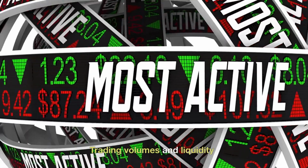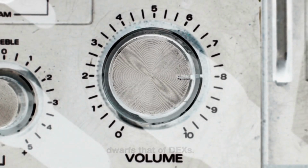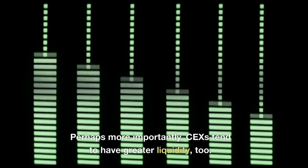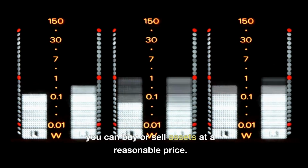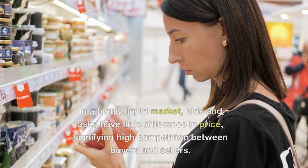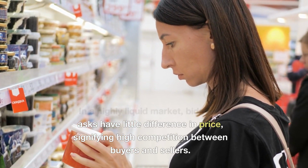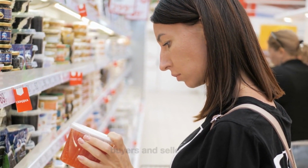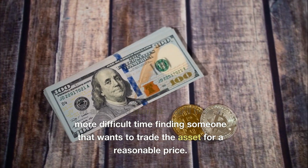Trading volumes and liquidity. The volume traded on CEXs still dwarfs that of DEXs. Perhaps more importantly, CEXs tend to have greater liquidity, too. Liquidity is a measure of how easily you can buy or sell assets at a reasonable price. In a highly liquid market, bids and asks have little difference in price, signifying high competition between buyers and sellers. In an illiquid market, you'll have a more difficult time finding someone that wants to trade the asset for a reasonable price.